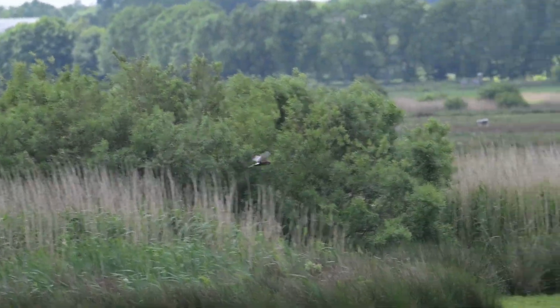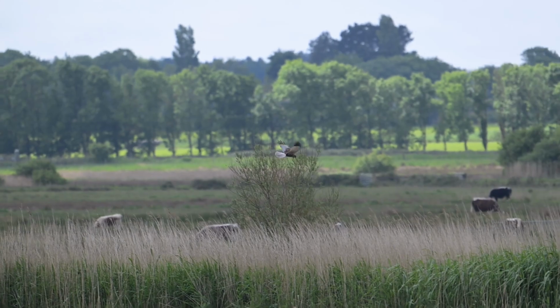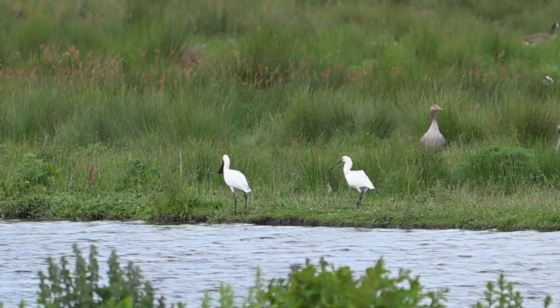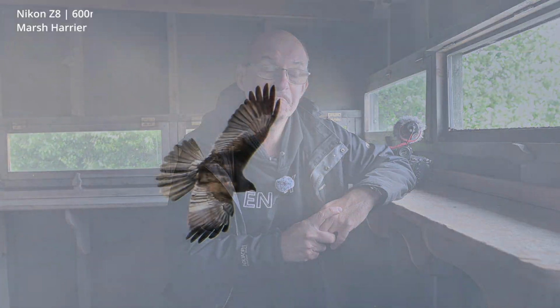I've come into a new hide and have just had a real bit of luck, because not only did I improve on the shots of the Marsh Harrier that came closer to this hide but was lit better, on the other side of the hide I also saw 2 spoonbills, and that is the first time that I've seen that bird in the wild, and I've got 2 of them in one shot.